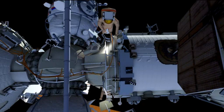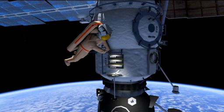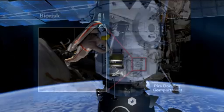And I know we kind of replace things like that fairly often, right? Is it just to make sure the station has the best protection possible? That's correct. Yeah. Here you can see one of the other experiments called BioRisk that they're potentially bringing inside.